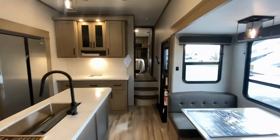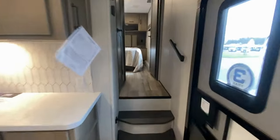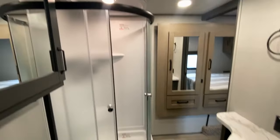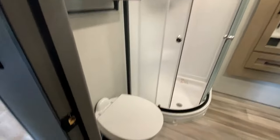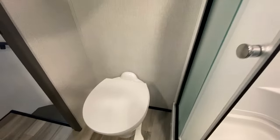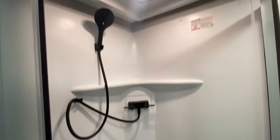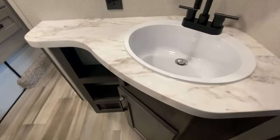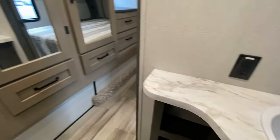We'll head back through the center and up the steps and into the bathroom, and then also the master bedroom. So we open the door to the bathroom. You have a corner radius shower. You have a motion light there that just came on. We also have a medicine cabinet. Here's a nice shower, and also we have it extended for the ceiling for taller folks. Single bowl sink, corner medicine cabinet.